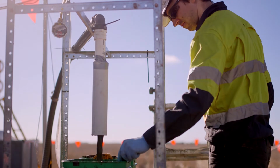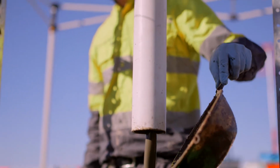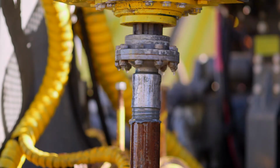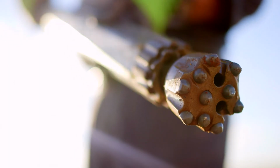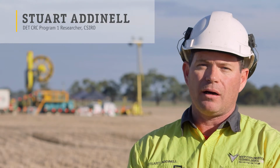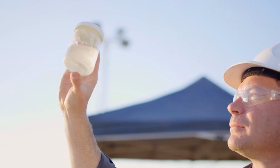These cuttings are brought to the surface by the drilling fluid. Our challenge is to take a representative sample of those cuttings, remove the water, dry them and prepare them for analysis. Our drilling fluid is used to power the downhole assembly of the drilling system. To do this, we require high-quality drilling fluid. The coil tube drilling system utilises a collar capture device.